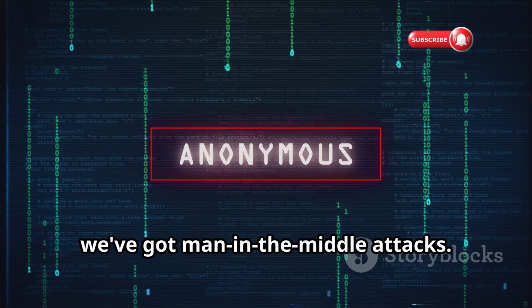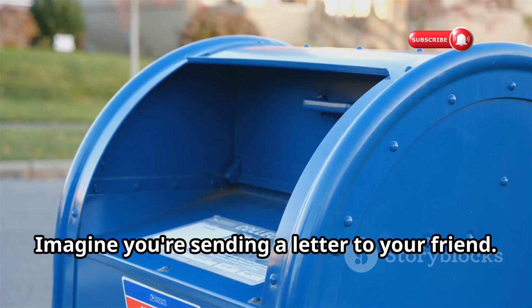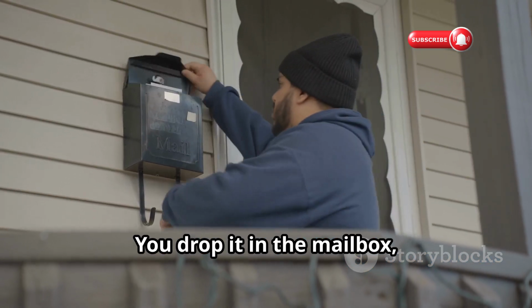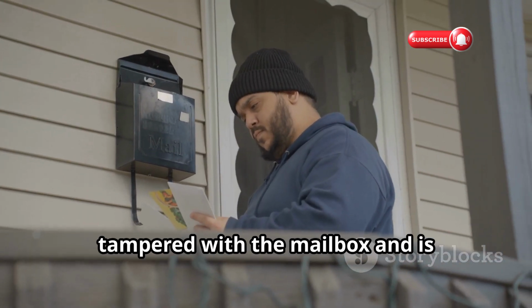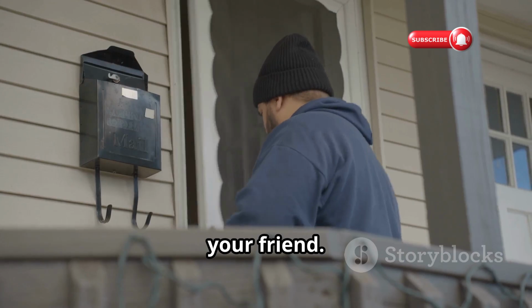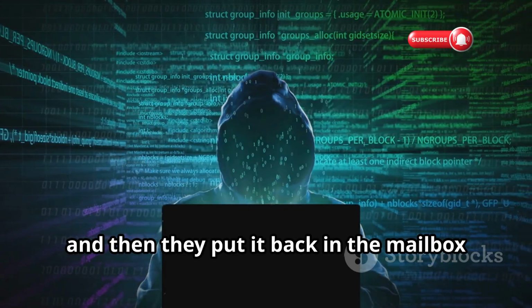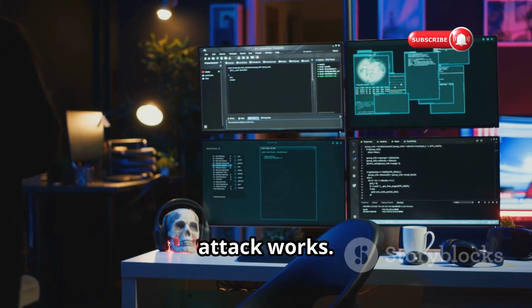Next up, we've got man-in-the-middle attacks. Now, this one's a bit more technical, but stick with me here. Imagine you're sending a letter to your friend. You drop it in the mailbox, feeling good about it, but what you don't know is that someone's tampered with the mailbox and is intercepting your letter before it reaches your friend. They read it, maybe even change the contents, and then they put it back in the mailbox as if nothing happened. That's kind of how a man-in-the-middle attack works.